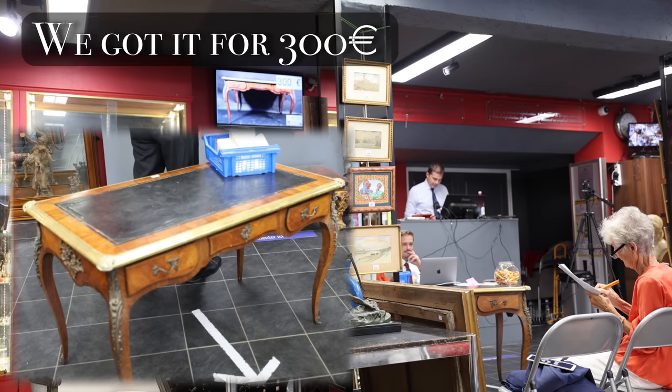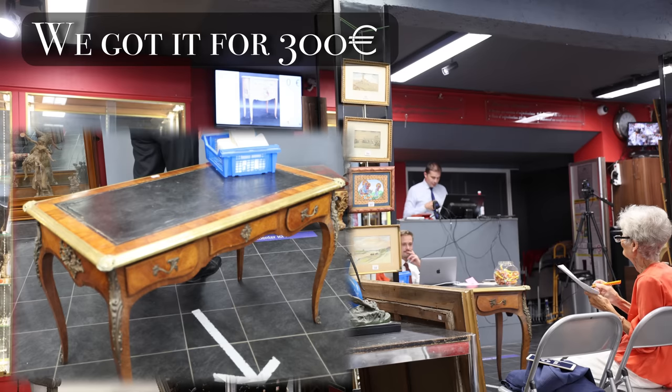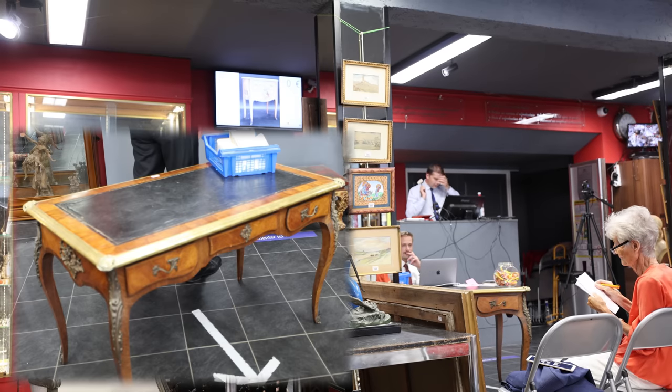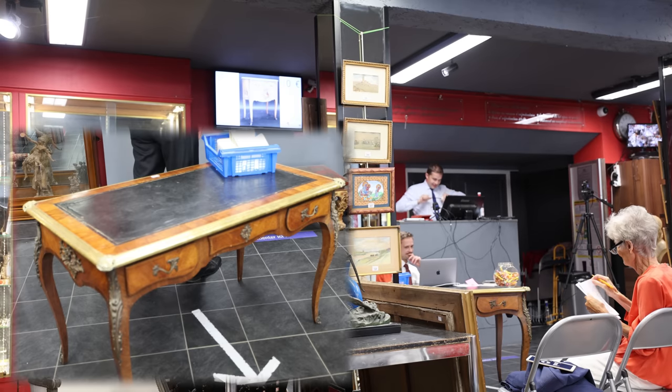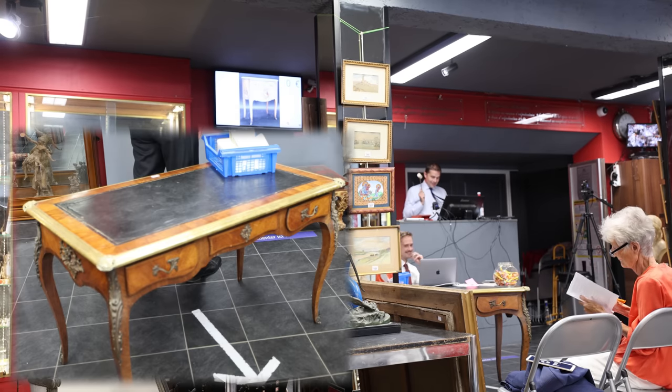So we decided to just go for a desk that we didn't think we were going to go for 300. That should look good somewhere in the passion project, shouldn't it? Yeah. He did drop it another 100 than what he estimated, 400 to 600.